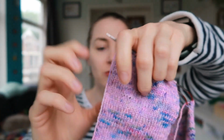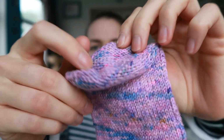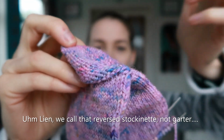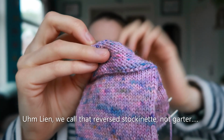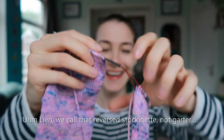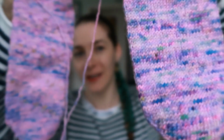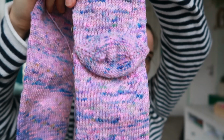And oh, for the heel, I put in a German short row heel in garter stitch. So nothing special, but just instead of knitting, you purl, and instead of purling, you knit. Basically, that's it. And the other sock doesn't have that at all. It doesn't have any pooling whatsoever.